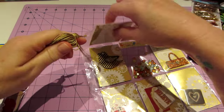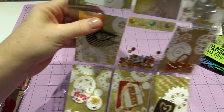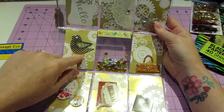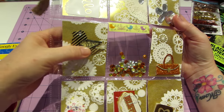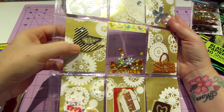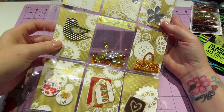I love this tassel. I mean, look at that. It's so soft. It's like one of those satiny kind, and look at the colors. I love the gold and the bling. This bird, hello, I might have to steal it. I totally love this bird. Like, I think I might just make some just because they're super cute and I love them.